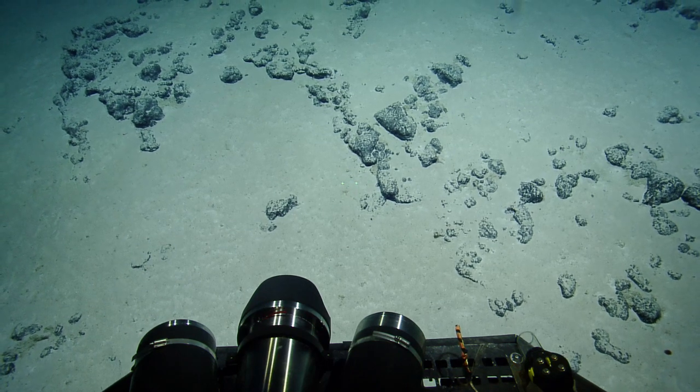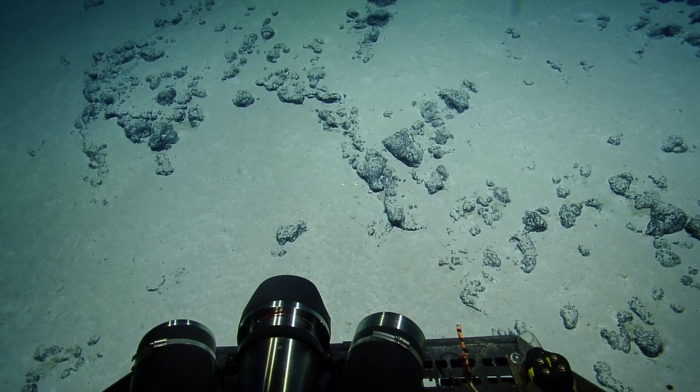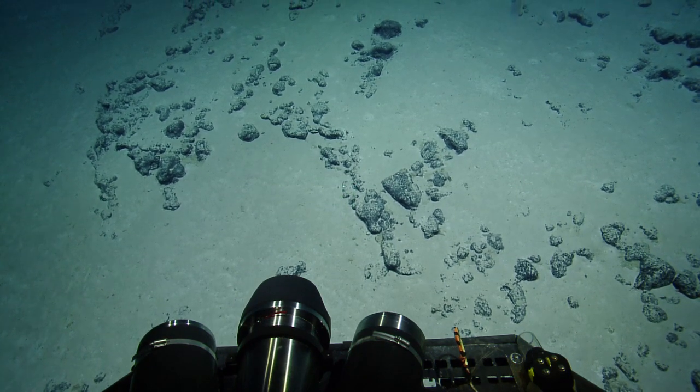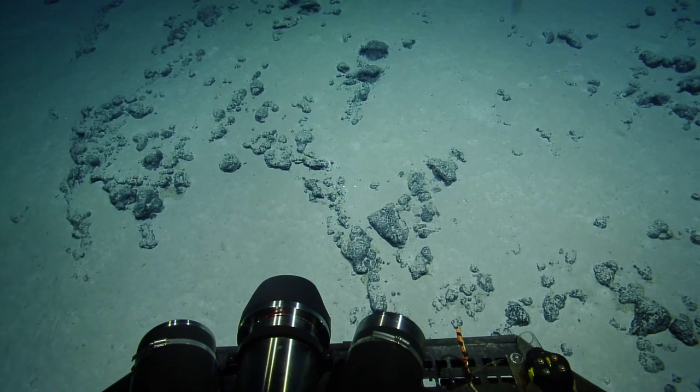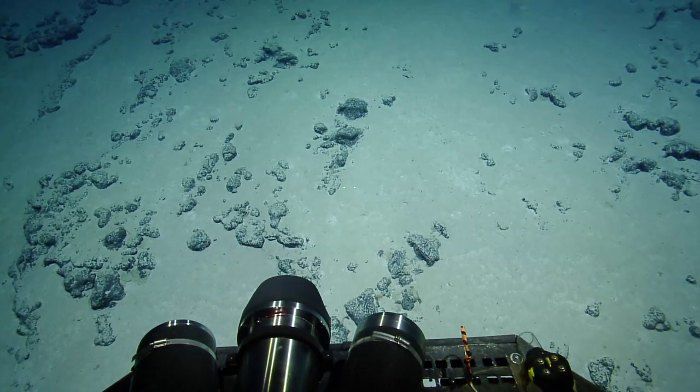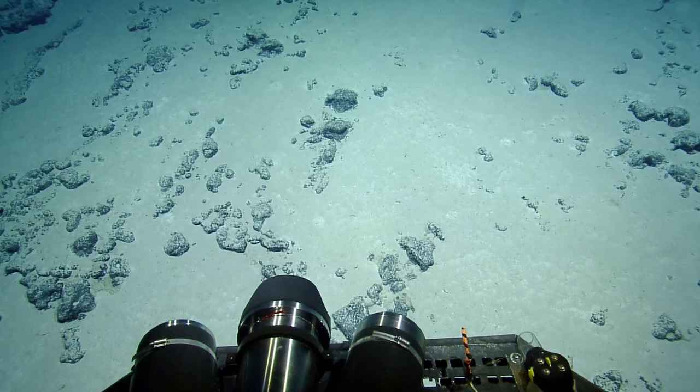When we first got to the floor, you immediately started looking for a rock. Are there waypoints or levels that you need to collect rocks from? Not specifically, but I just think it's good luck to get a rock in case something happens. Get a sample as early as you can.